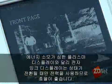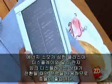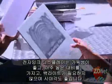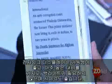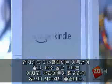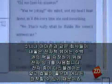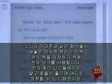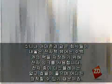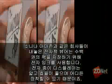Unlike energy-hungry plasmas, e-ink displays are efficient, only using power when switching between states. Displays are easy to read, thanks to high contrast, no backlights, and generous viewing angles. Electronic readers from companies like Sony and Amazon use e-ink to store hundreds of books. Because e-paper displays are thin and efficient, they can pop up almost anywhere.